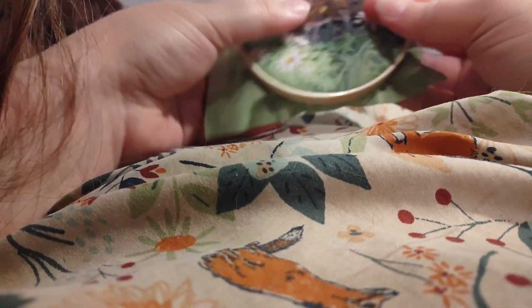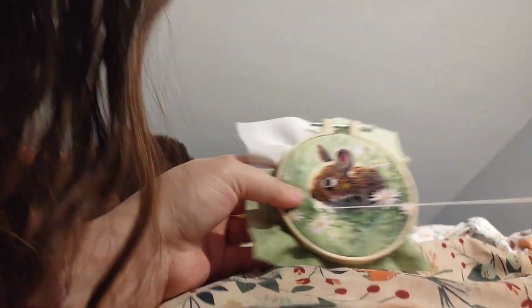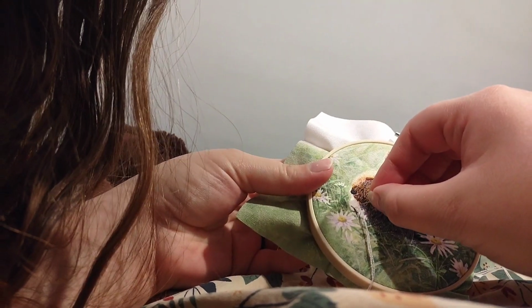Hi everyone! So today we're going to do another craft and chat. Last time I did crocheting, today I'm doing embroidery. Hopefully this video turns out well, because I don't know about this angle, but we're going with it.